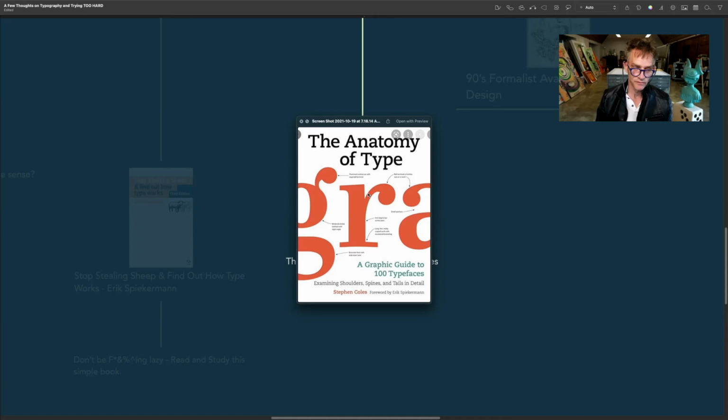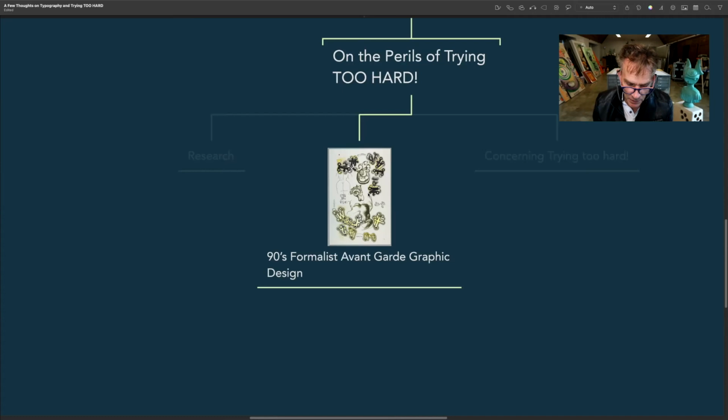So again, the fundamental premise that we're working under here is that I believe that people are trying too hard. And there's a paradox in this. In any discipline that we involve ourselves in, whether it's the pursuit of mastery of a musical instrument, or of typography or design, simultaneously there is no such thing as trying too hard. As a matter of fact, I think laziness, intellectual laziness, is really the primary stumbling block.